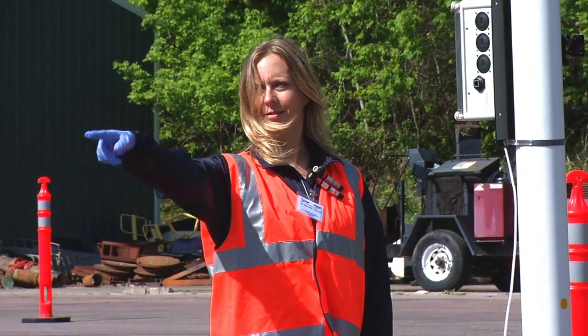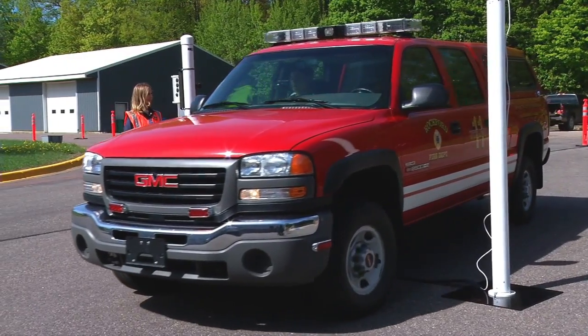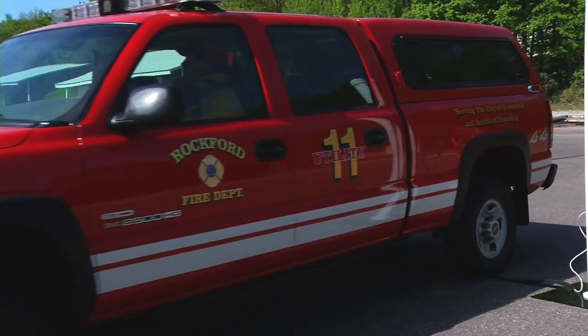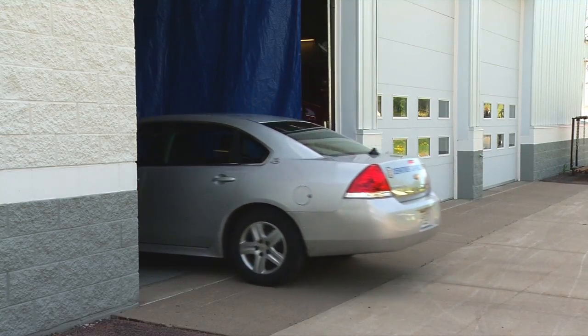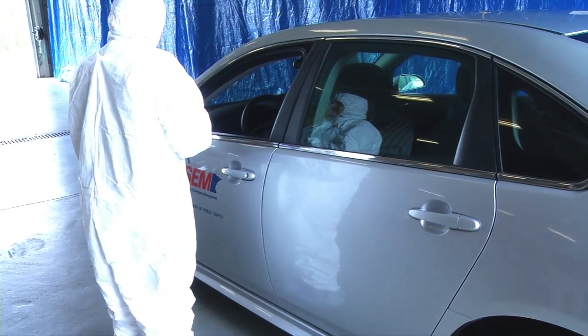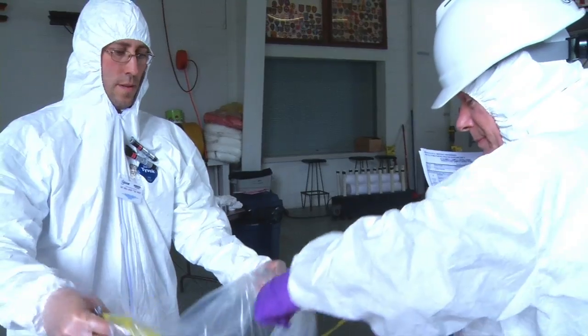The portal monitor operator instructs emergency workers in the vehicles to drive through the portal monitor. If the vehicle is clean, instruct them to drive to the clean lot. If the vehicle is contaminated, direct them to the vehicle monitoring area. Ask if there are any environmental samples. Notify the RPS if the emergency workers are returning with samples. Follow environmental sample processing procedures.